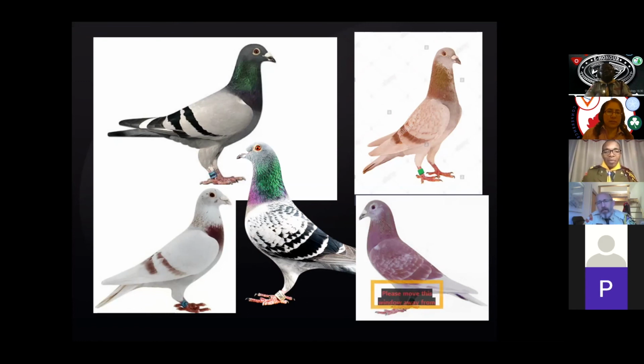Pastor, what's the life expectancy of these birds? Depending on how healthy they are, how healthy they're kept, up to 15 years. Yeah, between 10 and 15 years for a bird.